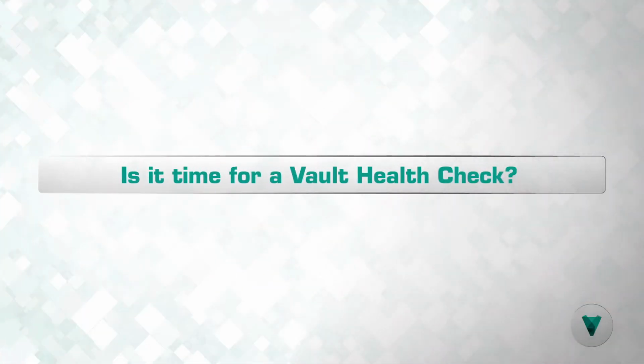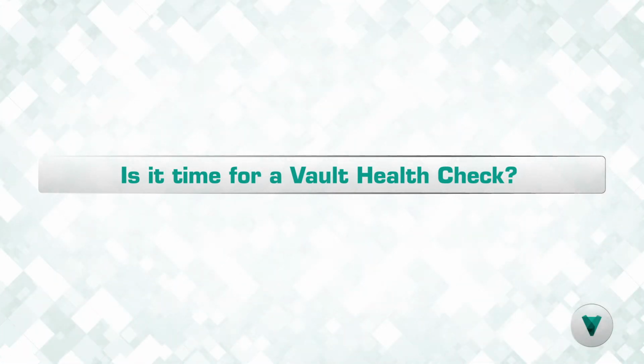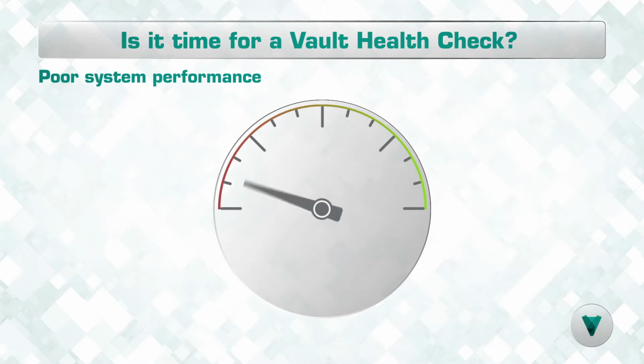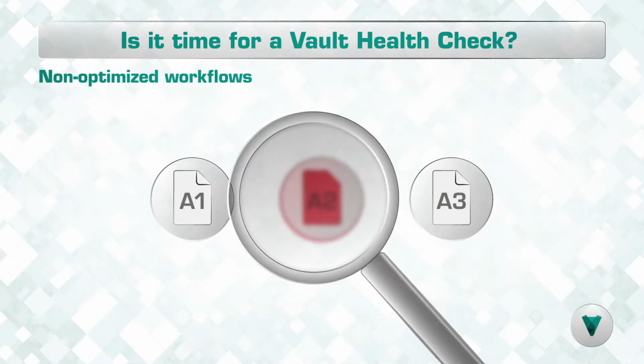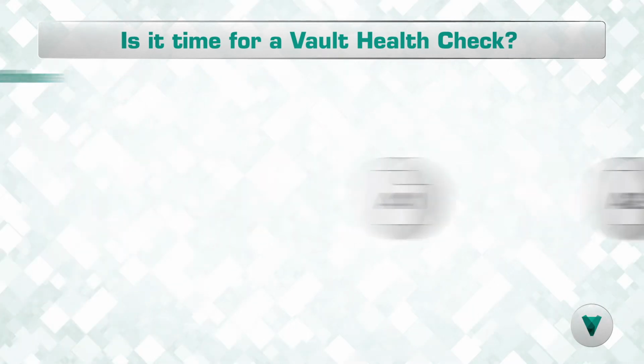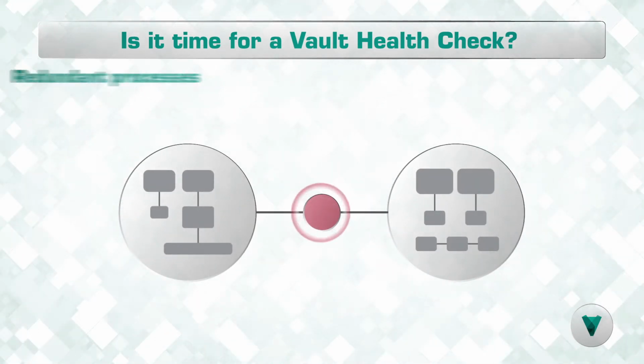On the other hand, look for these signs indicating your Vault environment needs a health check. Overall performance or latency is not optimal. Vault searching capabilities and workflows are not optimal, or a lack of integration with other business systems forces redundant workflows or processes.